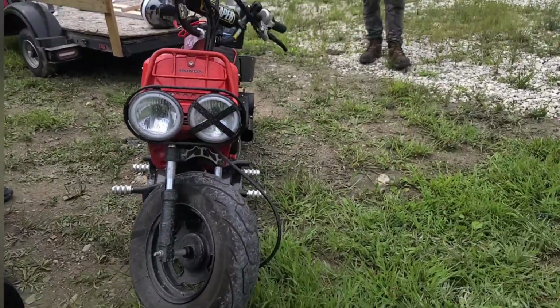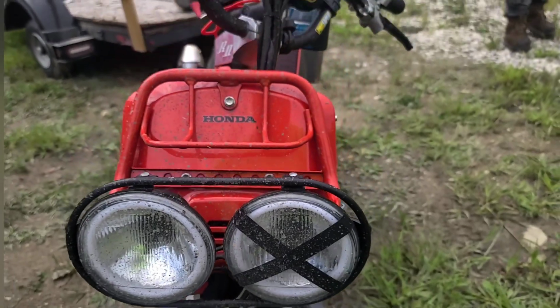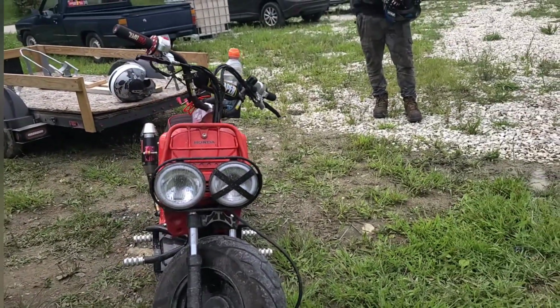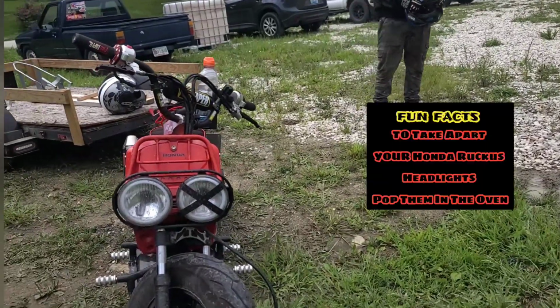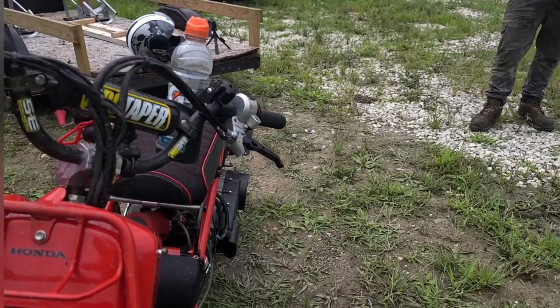Just got halo headlights on it. Still haven't got those figured out yet. Yeah, I was about to say. That was the Detroit Ruck Garage kit. I did it myself, took them apart. Heck yeah. He actually put them in the oven for me and popped the lenses out and then put them in. It's old school, man. I like the old school. Yeah. There's nothing like the old school look.